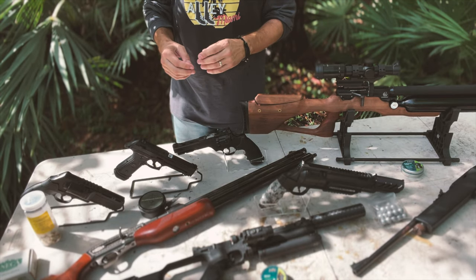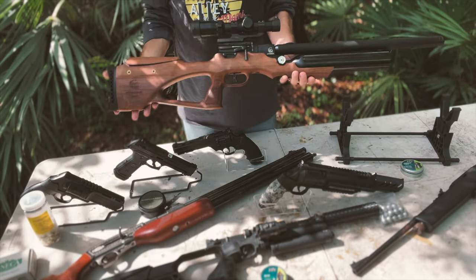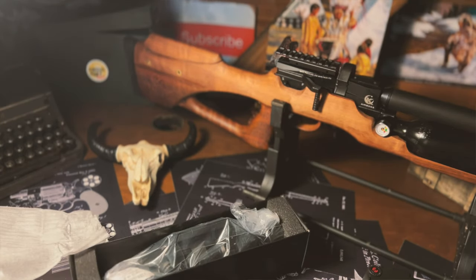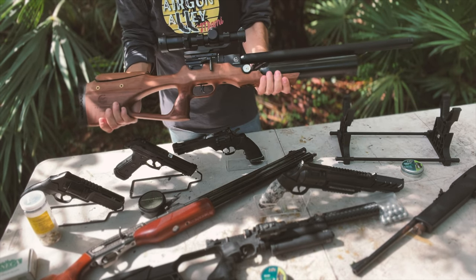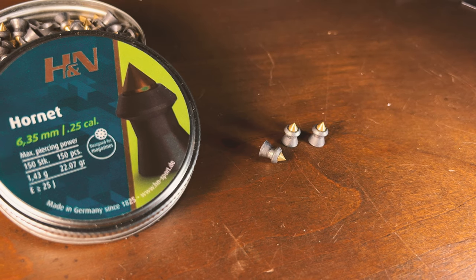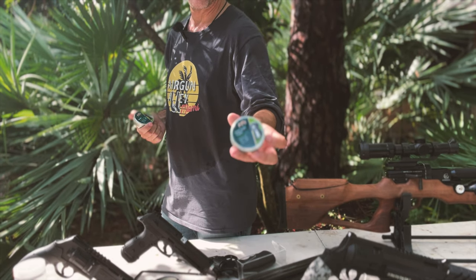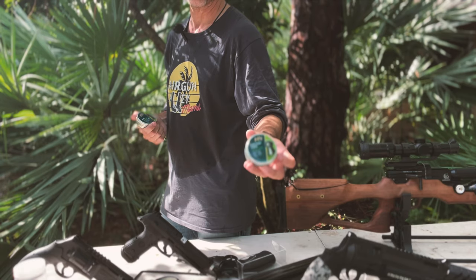We'll then move up to 25 caliber with two PCP air rifles, the Hatsan Jet 2 and the Caravan Arms Air Boss K1 rifle, which I just added the scope to yesterday, kindly sent to me by my friends over at CV Life. It is a 6x24. We will have a deeper look at this in my future videos. Really cool scope. Both of these were provided to me by one of the best airgun stores in Florida, Airgun One, whom I really want to thank, as always, for supporting the channel. And we'll shoot these 25 caliber 22.07 grain H&N Hornets from the Jet 2. And from the K1, we'll shoot these H&N Field Target Trophy 20.06 grain 25 caliber pellets.